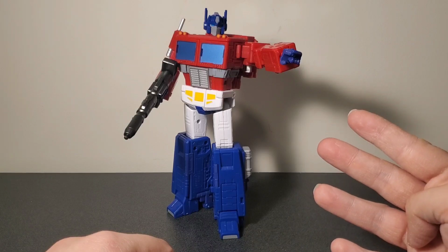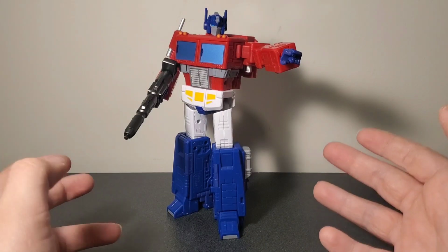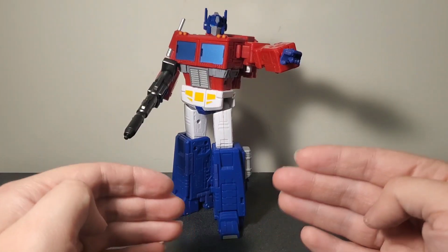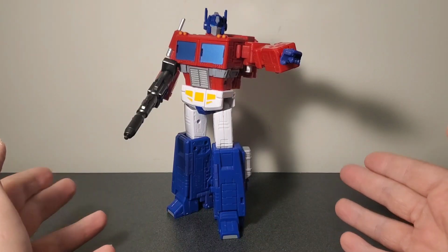My feelings towards this figure cannot be expressed in words, and I wish I could do more reverence, because Optimus Prime is not only my favorite Transformer, but my favorite character in any media ever. He's my favorite fictional character. He's my favorite character of anything ever.